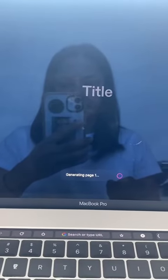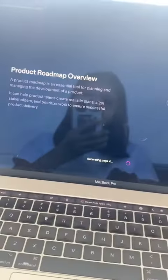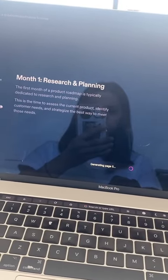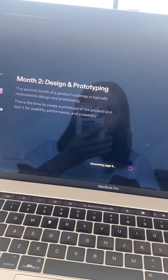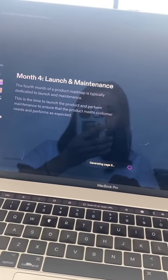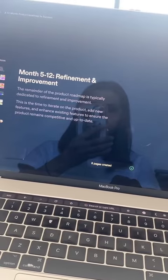Then I asked it to create a presentation from scratch for a product roadmap. The result was better than the previous attempts, but still not what I was expecting because it just gave me a generic headline and description and 4 slides that I could have put together myself pretty easily.